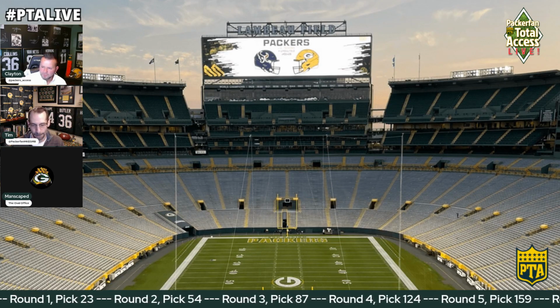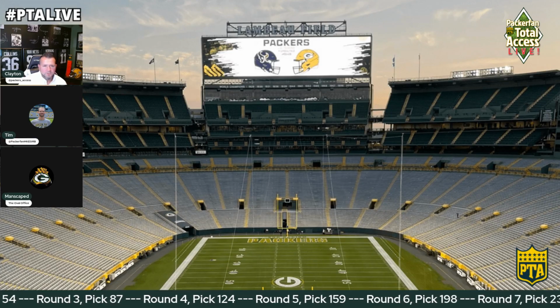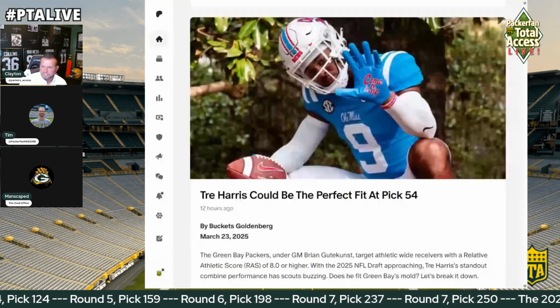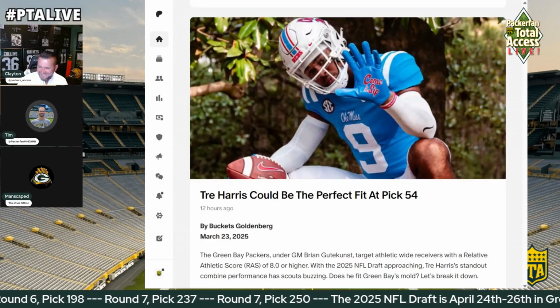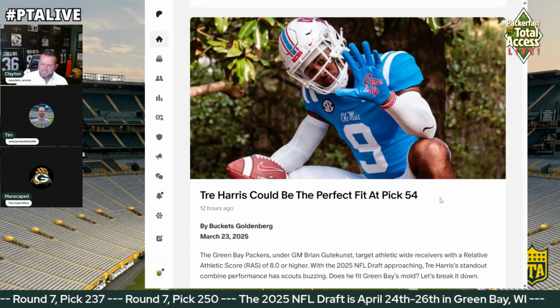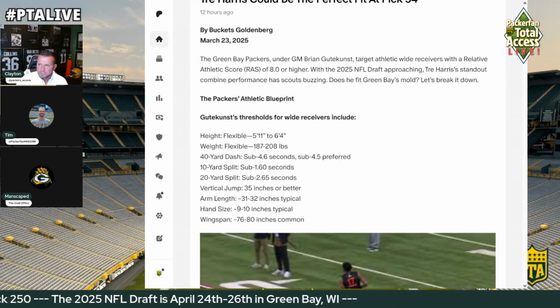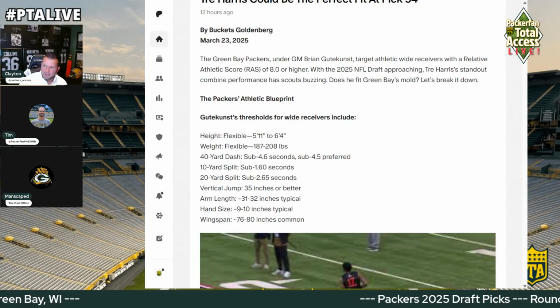I just put up a little write-up on Trey Harris earlier, and this was fun, man. I went back and watched several of his highlight reels and everything. This was Bucket Skoldenberg with the reporting. So Trey Harris out of Ole Miss, here's what it says, and I try to keep it as simple as possible. The Packers under GM Brian Gutekunst target athletic wide receivers with a relative athletic score of 8 or higher.